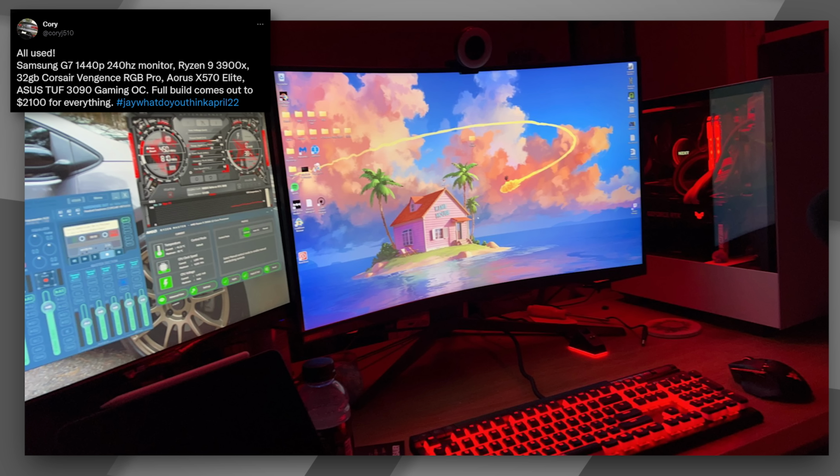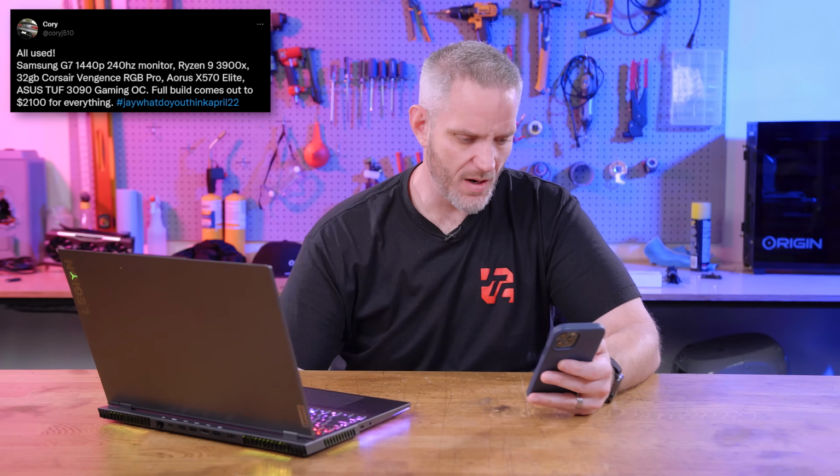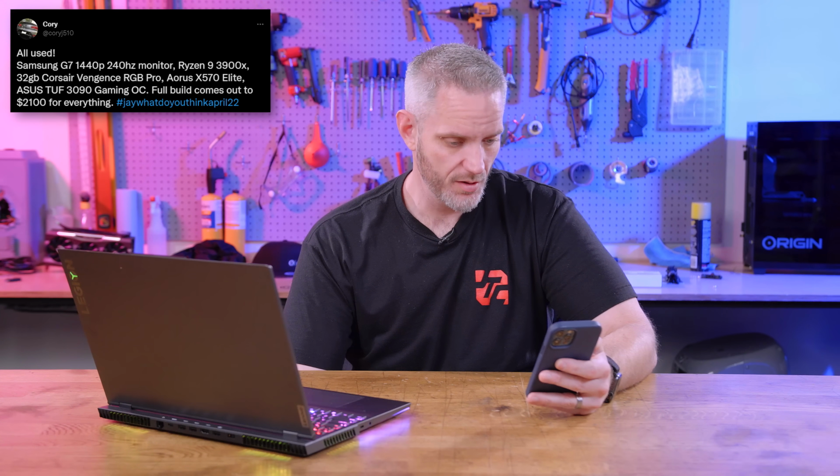So I really wish that he had said where he got all these parts, because or maybe it's a closely guarded secret and he doesn't want everyone to know where he got these parts. Asus TUF 3090s right now are going for $2,400. Was a guy wearing a trench coat and you had to meet in a dark alley? I mean, that's the only way I could see this being the case.